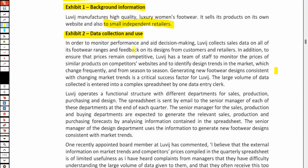It says in order to monitor the performance and aid decision making, Lubitsch collects sales data on all of its footwear ranges and feedback on its designs from customers and retailers. In addition, to ensure that prices remain competitive, Lubitsch has a team of staff to monitor the prices of similar products on competitors' websites and to identify design trends in the market, which change frequently from season to season. Generating new footwear designs consistent with changing market trends is a critical success factor for Lubitsch. So the critical success factor is that they have to make sure that market-relevant designs are available.